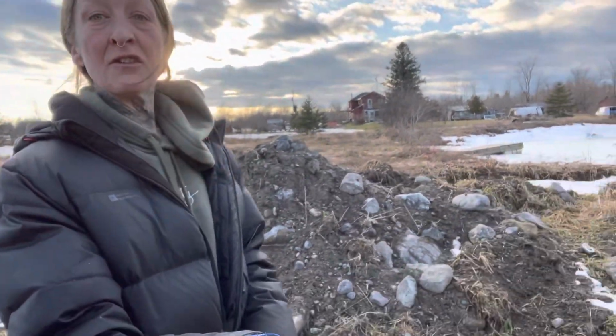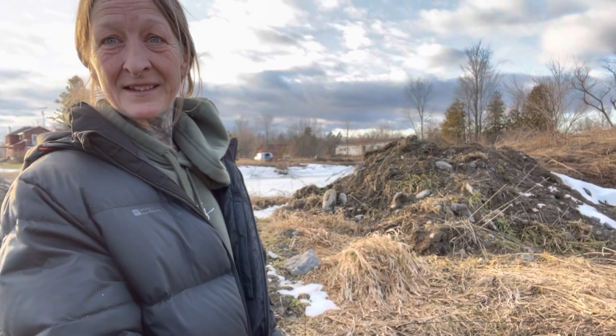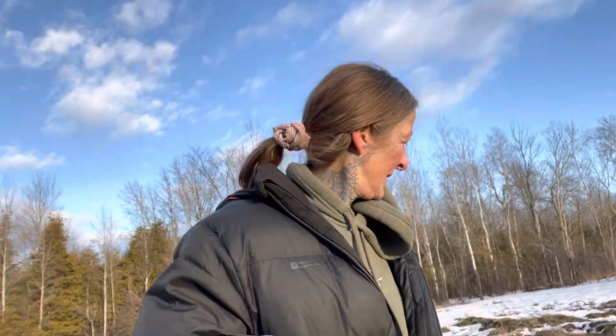Isn't that awesome? So there's some good building materials. There's so much of it, like I said, look at this. The earth here is full of fieldstone, so I can't wait to start harvesting some of that. Hopefully the ground will be firm enough in the summer that I can drive my truck back here and load it up and bring it to where I need it to be.